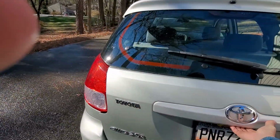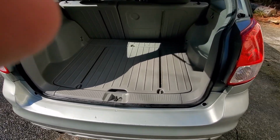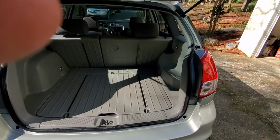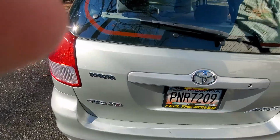Really good runner. Has a nice cargo area in the back. It has a spare tire and the jack underneath there. I just checked the air pressure in the spare tire as well, so it's correct now. Really good shape for a good older car.